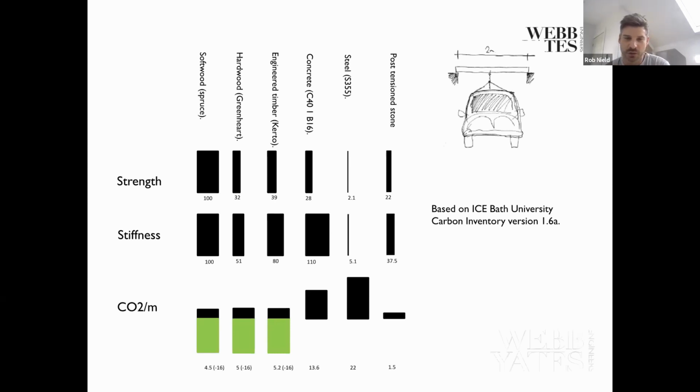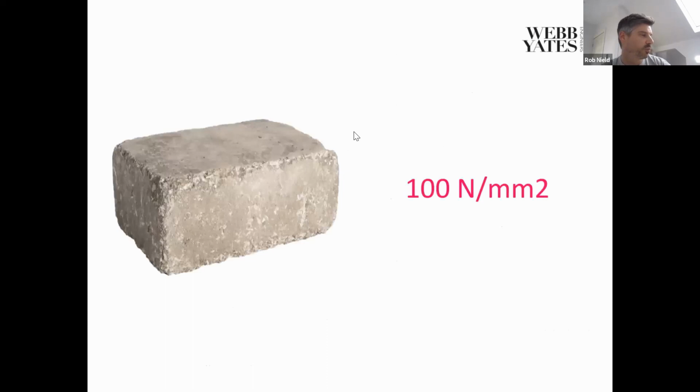I think Roy's going to talk to us about reusing steel, which I think we need to see more of, and it's a fantastic way of reusing a high energy material in a much better way. So not to say that steel and concrete are that bad, they're always used, but we always look to use low carbon alternatives. So stone, what do we currently do in the building industry?